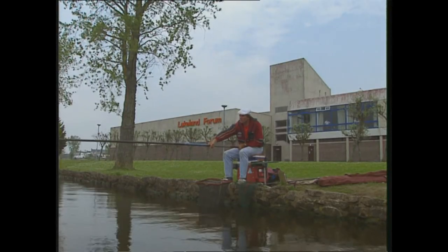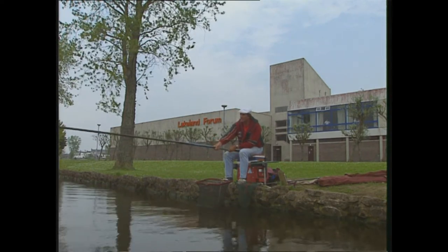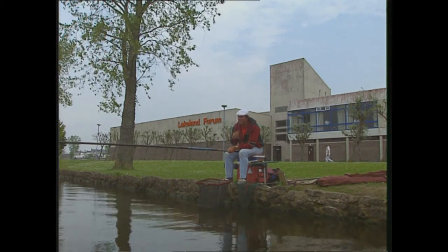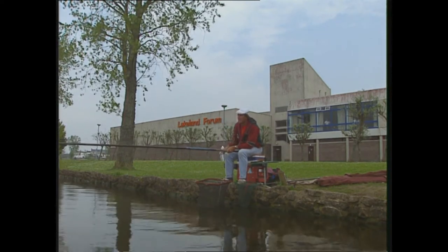Everything goes out in a dead straight line. You force forward with this right hand, pushing it over. Everything goes in a dead straight line. It takes longer to do, but sometimes it's necessary. If you're trying to cast a very light float out against the wind, it's impossible to do that underarm cast, and then you need this overhead flick.